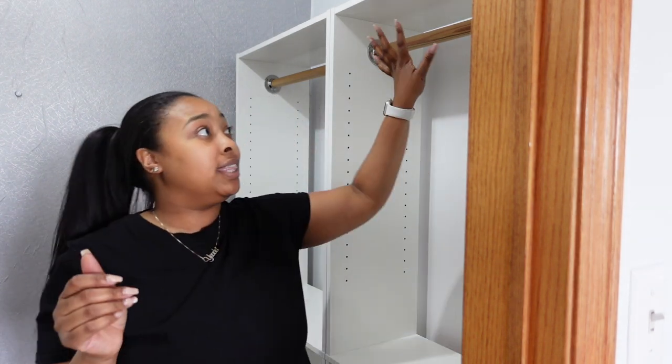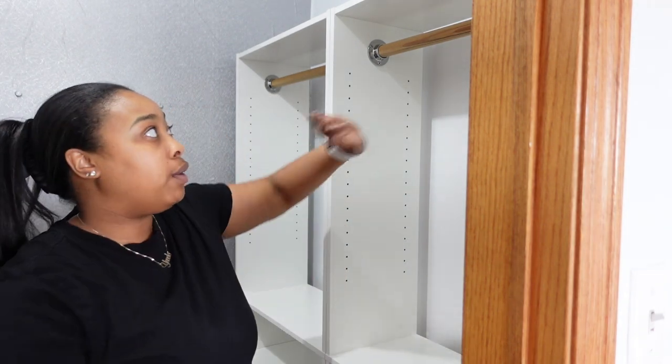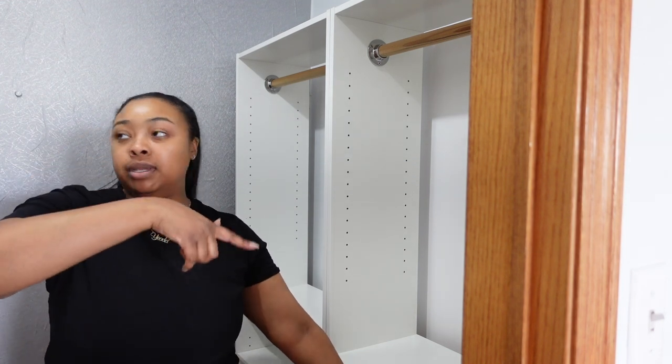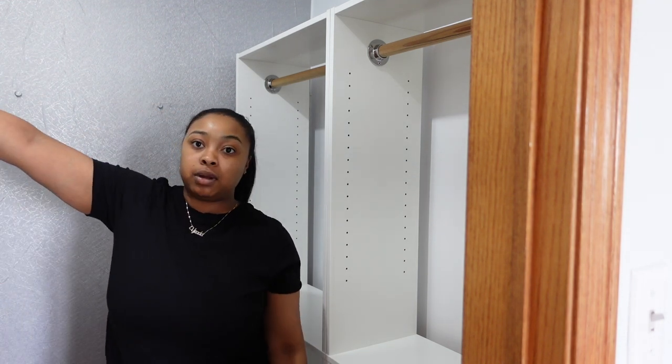She helped cut the rods and also helped me put up this wallpaper because it was a little difficult. Okay, it's not as easy as it looks. But yes, I love the wallpaper. So I did put a rod down here, which y'all can't see, for pants, and then up on the other side.